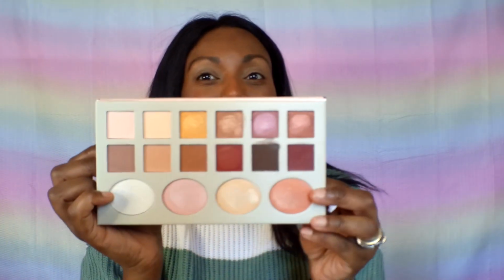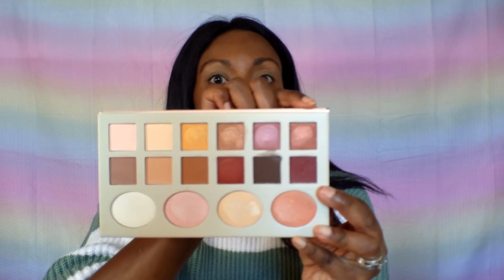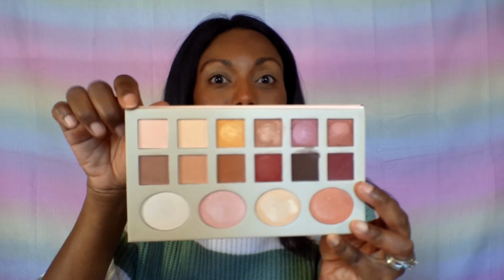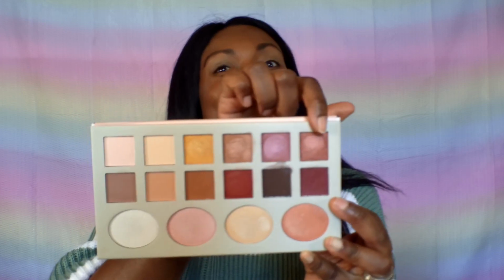So first of all, it has neutral because you don't want to have someone who has a cool or warm undertone not able to wear it. So it's a neutral undertone, but then I'm going to open this up for you guys to see. It's got a nice big mirror on here. And I've already been wearing this, so it's not going to look all spanking new. So you'll see that it goes from lighter range down to deep dark colors. I did that in reverse, lighter range down to deep dark colors.